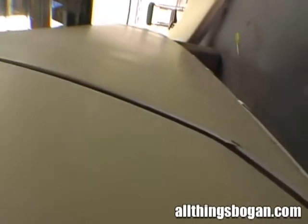Perfect fit. Look at that, eh? Fits like a glove.